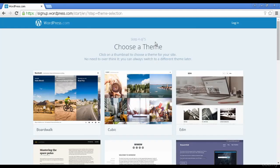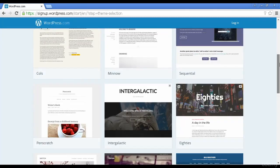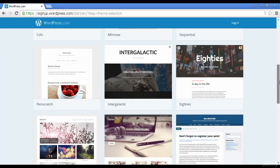And it takes you through to the next step where you choose a theme for your blog. And there are a number of ones you can choose from, depending on whether your blog is going to be mostly photographs or mostly text. Just scroll down a bit so you can see them. Lots of different ones here.